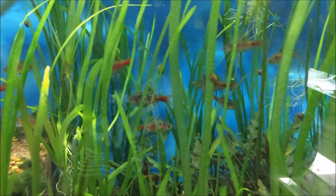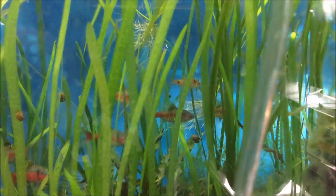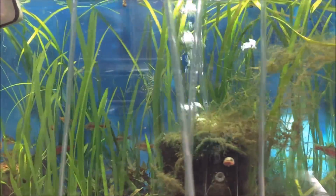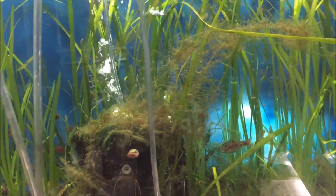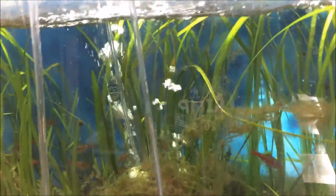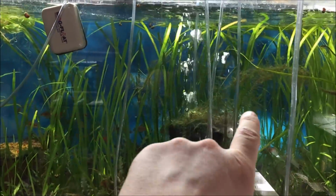A lot of Val, Italian val? Yeah, I don't know which val it is. It isn't jungle val, but it's one that gets about 4 feet long. Yeah. I think it's the Italian. It's all the way up to the top. I love this tank. Just how the fish are in the val and everything.